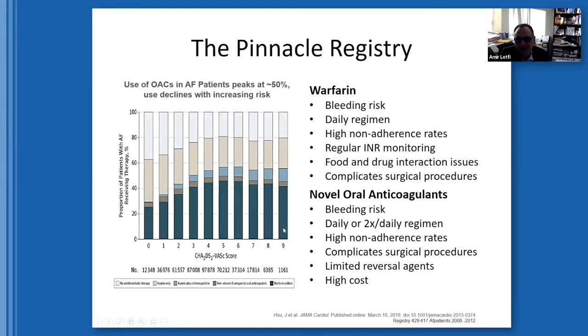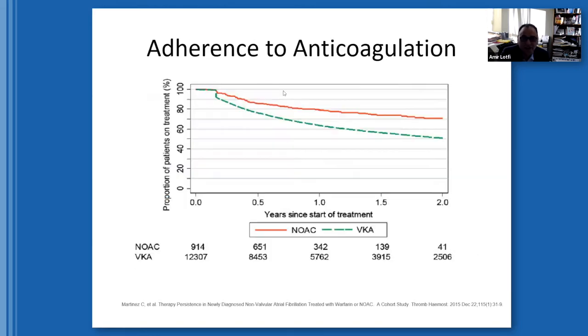And why do we do this? These are some registry data. And one thing they found was about 50% of people who are started on blood thinning medication stop blood thinning medication within 1 year time period. And then here's the newer medications that are there. And you can see at 2 years in this population, 50% of the people stop taking Coumadin and about 30% of people at 2 years start taking the Eliquis, Pradaxa, Xarelto medication. So it's not uncommon for patients to stop taking their medications for a variety of reasons.